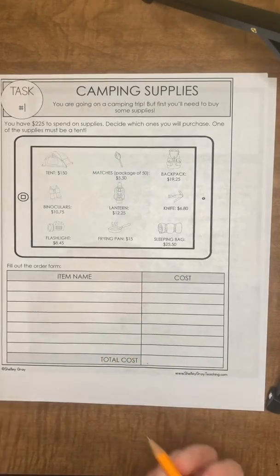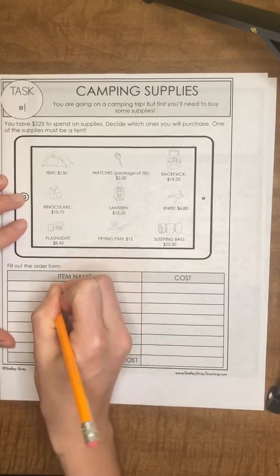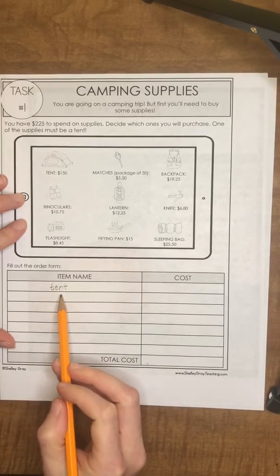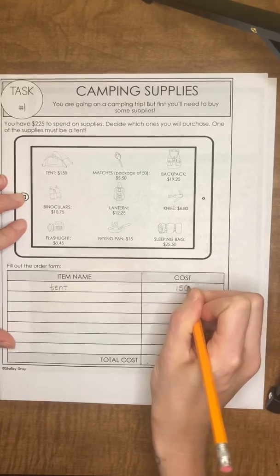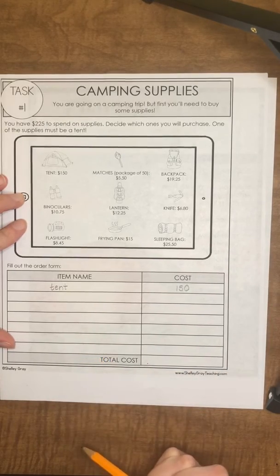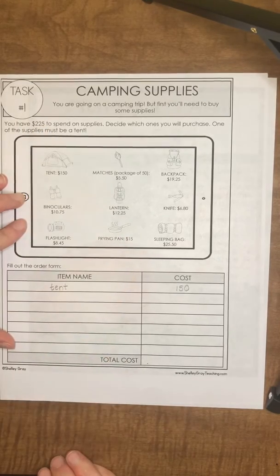So, like they said, one of the criteria is that you need a tent. So you're writing tent in this line and $150 on this line. Then you're choosing what else you want. Realize that you can't go over the $225.